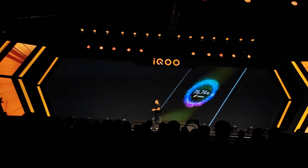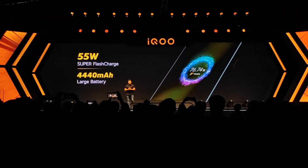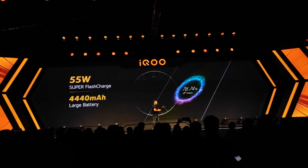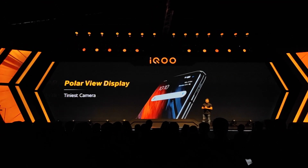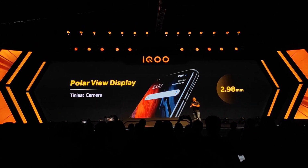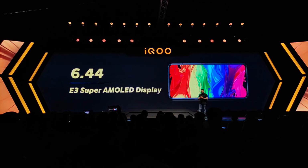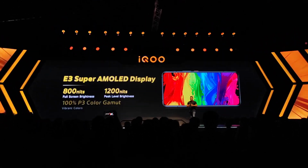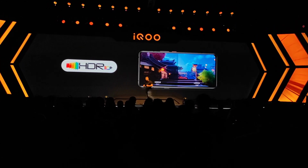IQOO 3 comes with 55 watt super flash charge. IQOO 3 has a massive battery of 4,440 mAh. With this revolutionary technology, IQOO 3 can charge up to 50% in just 15 minutes. IQOO 3 has a beautifully designed polar view display with just 2.98 mm tiniest front camera in the segment. It has E3 Super AMOLED 6.44 inches display, along with 800 nits full screen brightness and 1200 nits peak level brightness. IQOO 3 is also HDR10 Plus enabled.